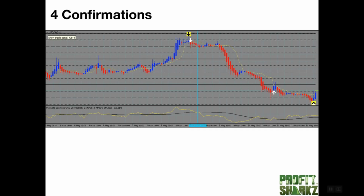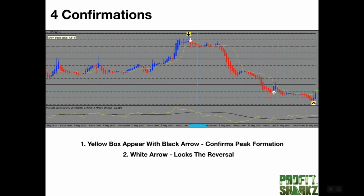Now, what are these 4 confirmations? Well, the first confirmation that you're going to need is a yellow box with the black arrow. Remember, I mentioned that. That confirms the peak formation. Once you have that, the next confirmation that you're looking for is the white arrow. When the white arrow follows the yellow box with the black arrow, it locks the reversal pattern. So this indicates the reversal is imminent. This locks that the reversal is definitely here.